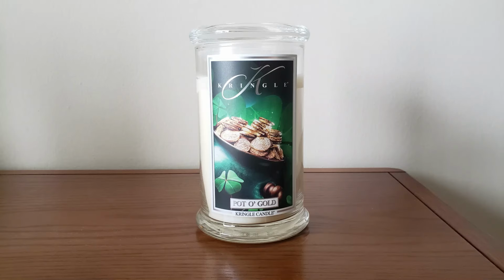Your scent notes are sweet caramel, cream, sugar, vanilla, and rum.